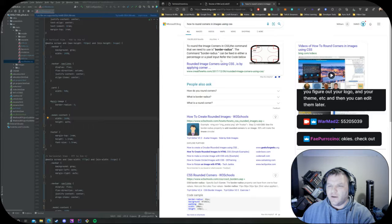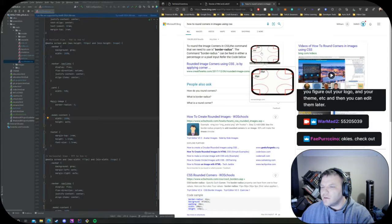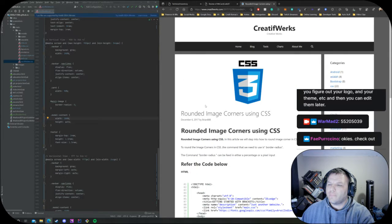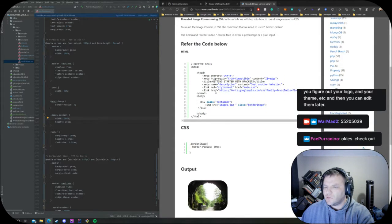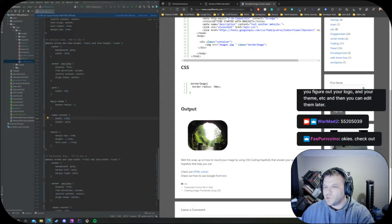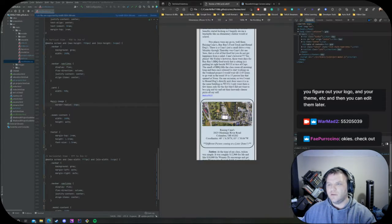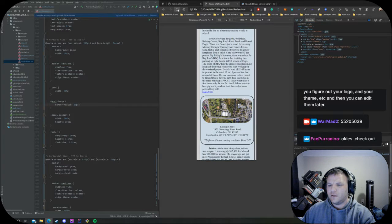Right now I'm just trying to figure out if there's a way to actually round the corners. Try pi in JavaScript. Ah, I forgot. Oh, there we go.